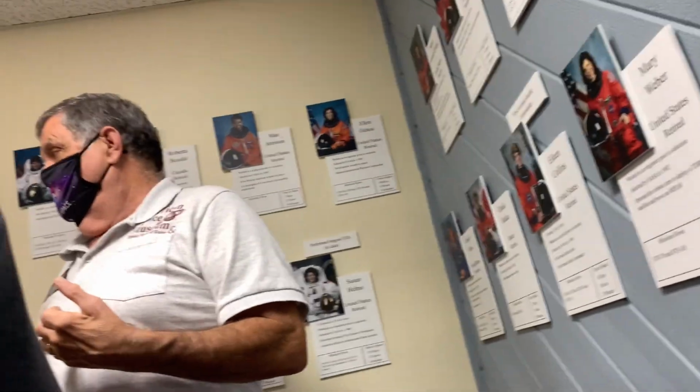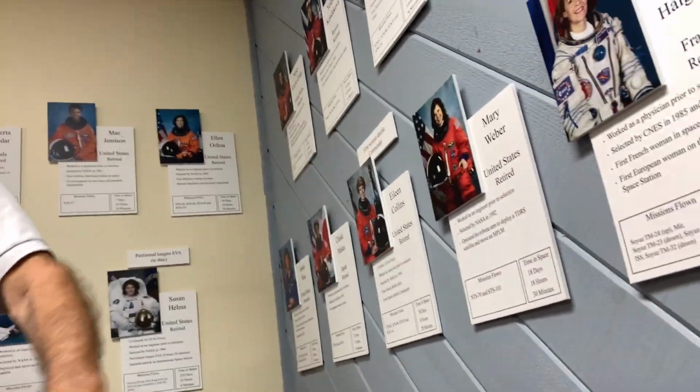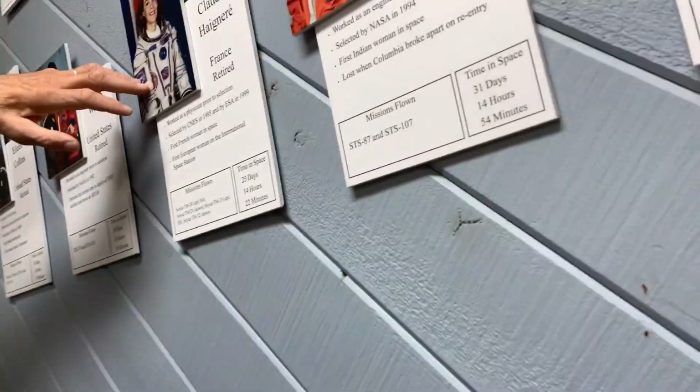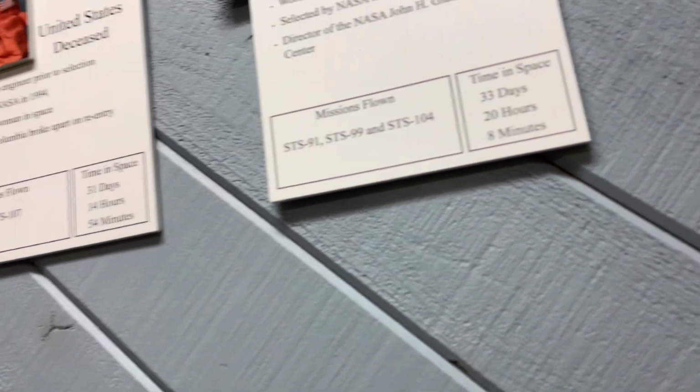So they wouldn't let her go. So her fellow astronauts made her the name tag and said "too short." When you fly on a Soyuz, you have to wear a Russian spacesuit. You can't, ours don't work in their spacecraft.